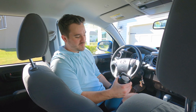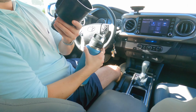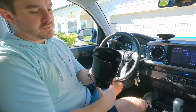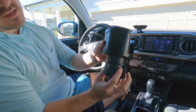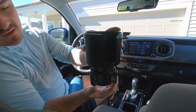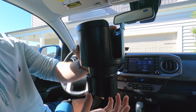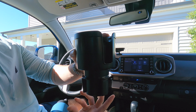If you're like me, you got a big water bottle and they don't fit anywhere in any car. That's why I got this guy. Cool thing about this is that while you're spinning it, while it's in there, it retracts out. So no matter how big or small your cup holders are, you're gonna have that nice tight fit to it.